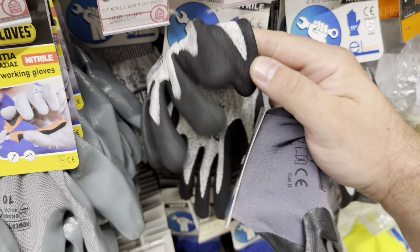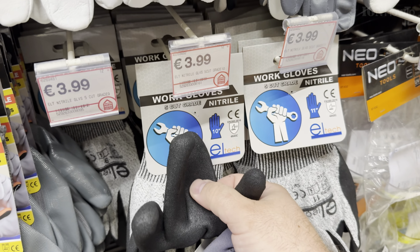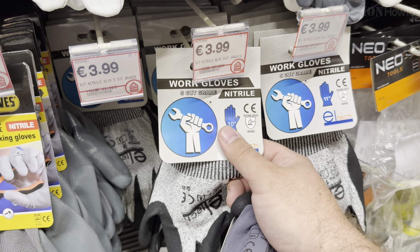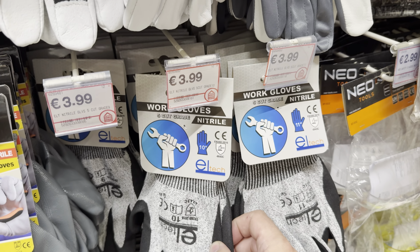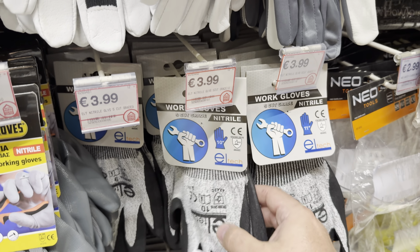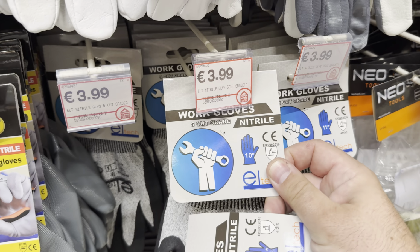These ones are actually the ones I bought, where you get this really super grippy rubber surface, and also the back is this textile material. It's a cut grade. I don't know what that's supposed to mean, but they have different sizes, so size 10 and 11 here they might fit, but to get the good gloves you just have to try them.